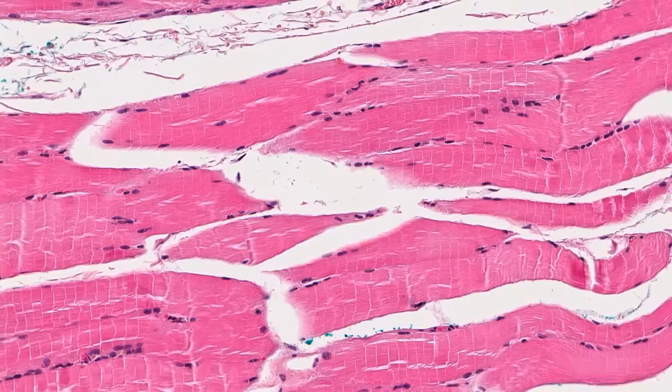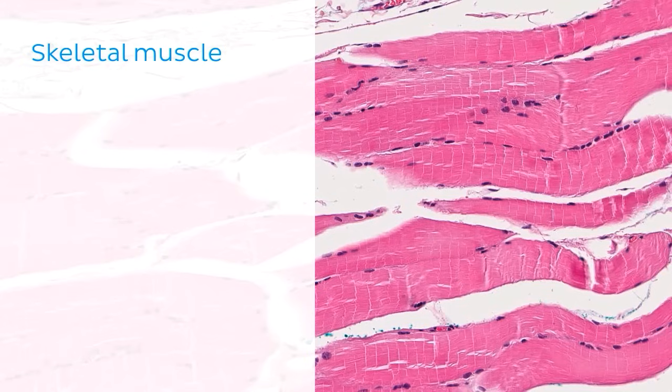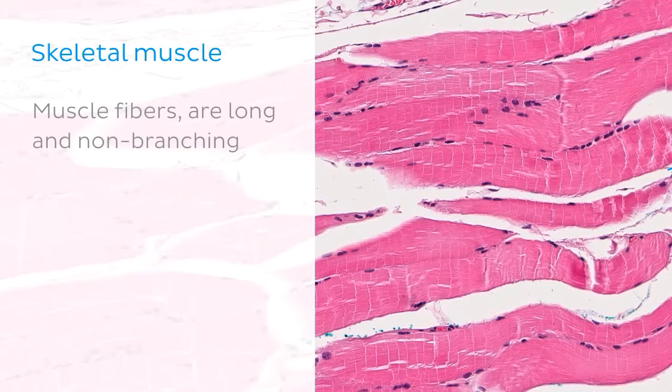In this micrograph, you can see skeletal muscle, and let's just increase the magnification. So skeletal muscle is associated with the skeletal system through tendinous attachments and is primarily responsible for the voluntary movements and posturing of the skeleton. Its cells, commonly referred to as muscle fibers, are long and non-branching and may be several centimeters in length.